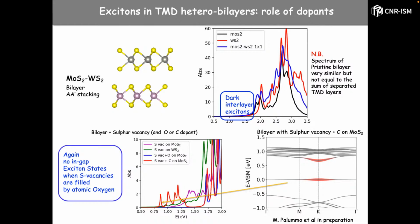But what we asked recently, with Olivia and Alessandro Pecchia from CNR, is how the optical spectra change if we consider the presence of sulfur vacancies, but also of dopants. So we did exactly the same exercise that we did before, considering oxygen on top of the sulfur vacancies, or for instance carbon atoms, which are also very frequent in experimental conditions.